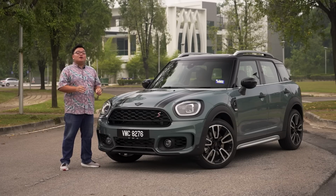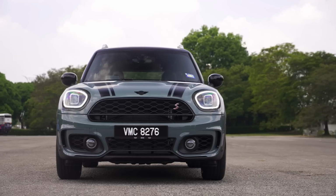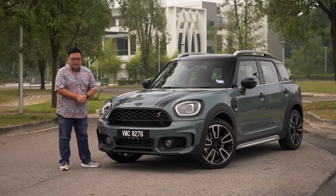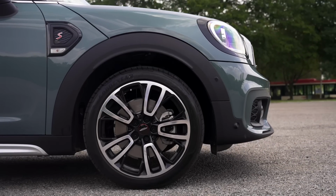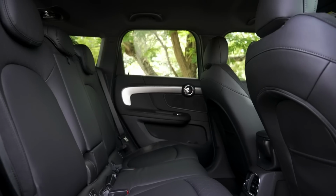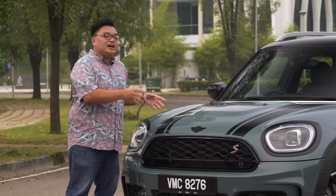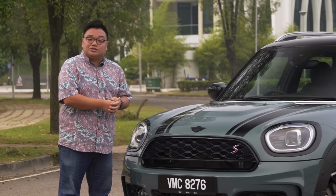So that's my review of the Mini Cooper S Countryman with the JCW trim. This run-out model may have minor differences from the standard car, but they are all meaningful upgrades. It looks better for sure, and with the more advanced suspension, it is definitely an improved car overall, both for the driver and for your whole family inside as well. But of course, it's still far from being the most comfortable or refined car in the class, well behind the Mercedes-Benz GLA in those regards.